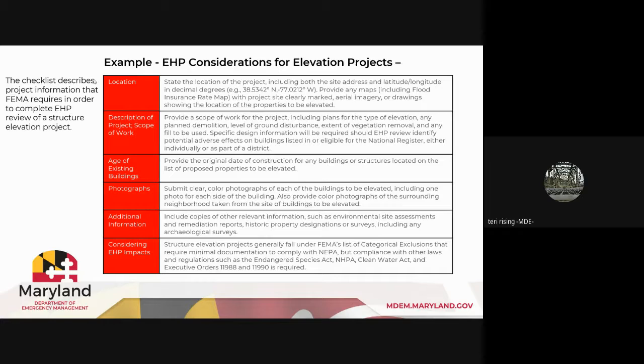So what kind of EHP impacts should you consider for elevation projects? Structure elevation projects generally fall under FEMA's list of categorical exclusions that require minimal documentation to comply with NEPA, but compliance with other laws and regulations such as the Endangered Species Act, the National Historic Preservation Act, Clean Water Act, and Executive Orders 11988 and 11990 is required. If your building is newer than 50 years of age, then, especially for cultural resources, you still have to address it, but it's not necessarily going to have an impact.